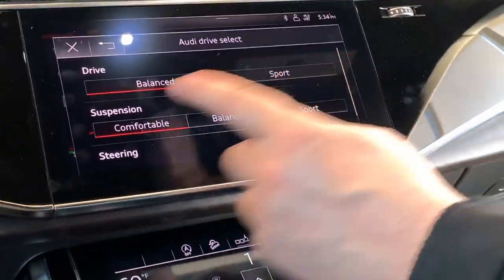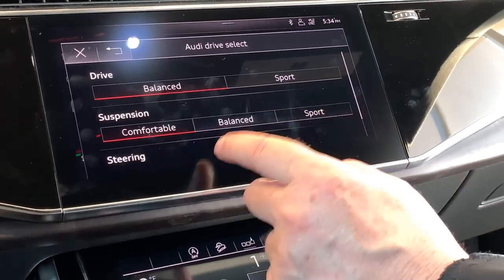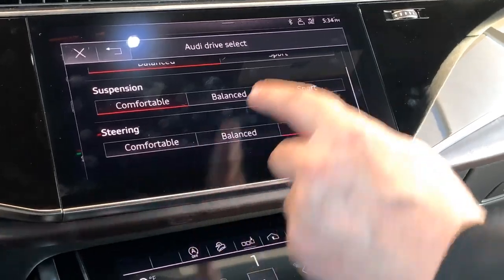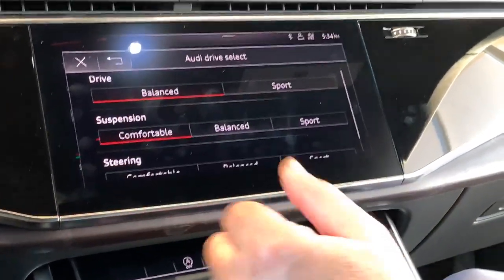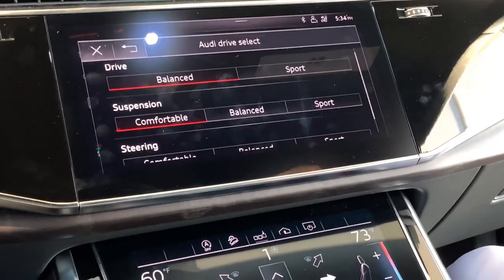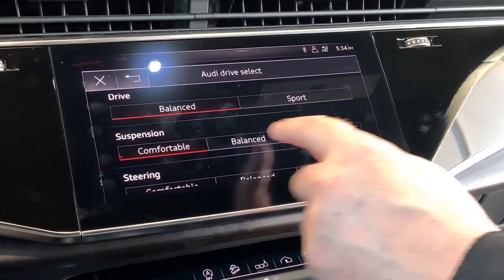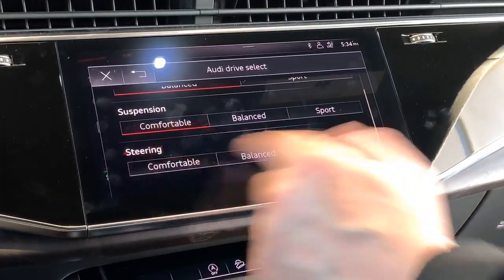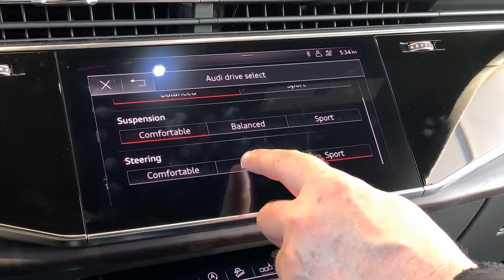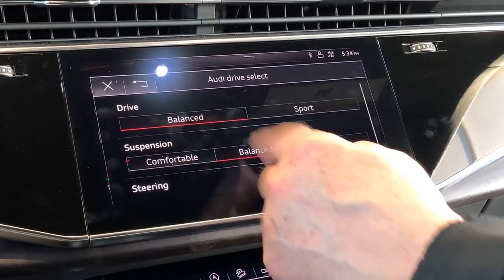So do you want it balanced or sporty, the suspension to be comfortable or sporty, and the steering as well. So you've got the ability to tailor it to how you want. If you wanted a very soft ride, a feel from the steering, but a very firm ride, you could do that. You could set the suspension at comfortable and the steering the way this is set up right now at sport, which we really want this to be, probably more for the sake of being a demonstration car, balanced. Balanced.